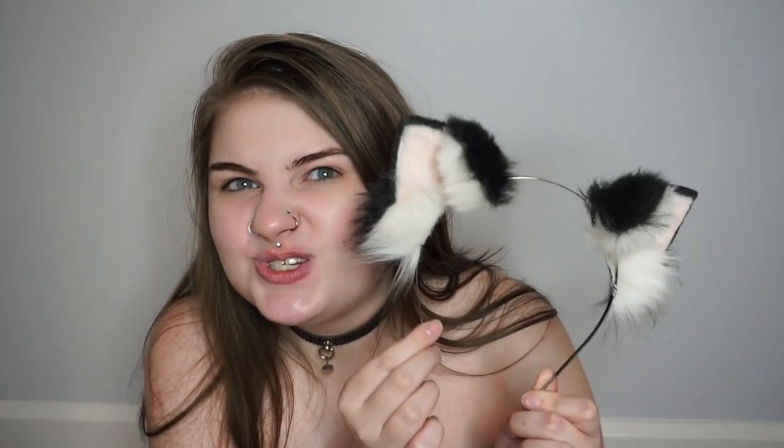Tell me these aren't the cutest things you've ever seen. Are you kidding me? I need to do a classic black and white kitty set with these because they need to be showcased. They are like the cutest little shape ever. I kind of wish she would bring something like this back as a cheaper option, a little simple old throwback pair.